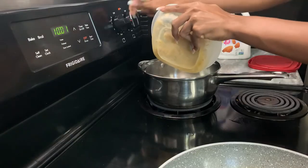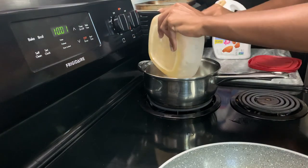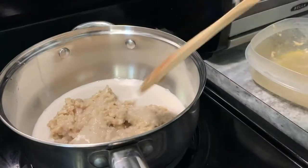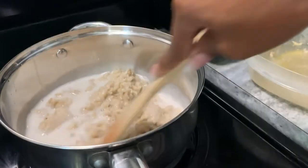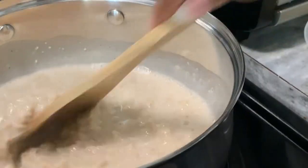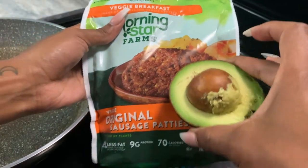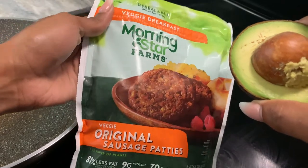So for when I want a thick, heavy breakfast, I'll also heat up some oatmeal. I'll either make it from scratch, or if I have some left over, I'll just put it in a pot and thin it out with some almond milk and stir, and I prefer it to have a consistency that's a bit on the thinner side because I like to add cream crackers to it. So an alternative breakfast option would be veggie sausage patties and avocado.